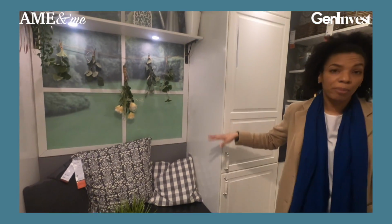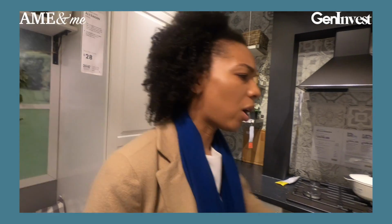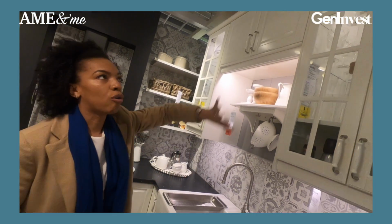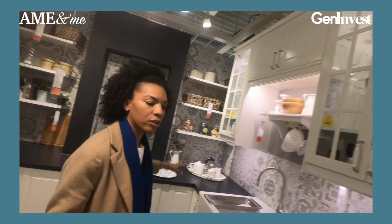So you have a seating area, which naturally everybody wants in their kitchen. You've got a lovely double sink in there. They've taken the cupboards right to the ceiling. So you have lots of space. It's all at different levels. So I'm going to go around IKEA and show you the best that they have to offer.